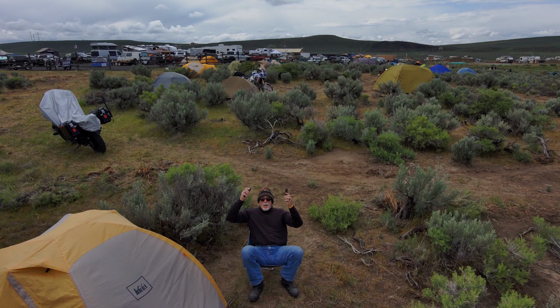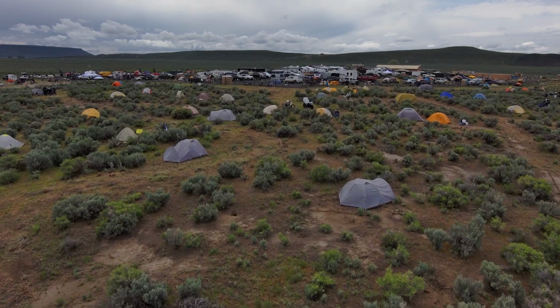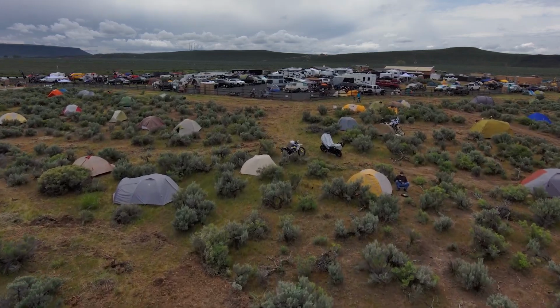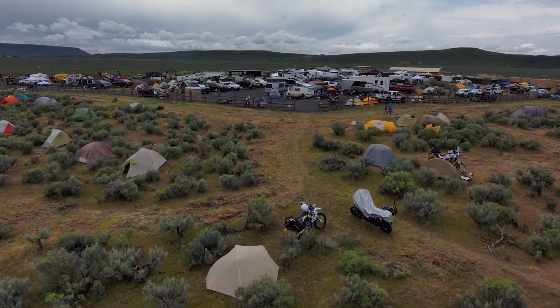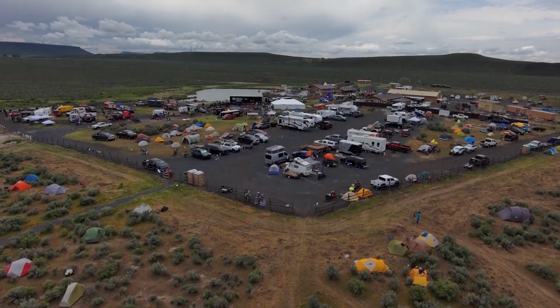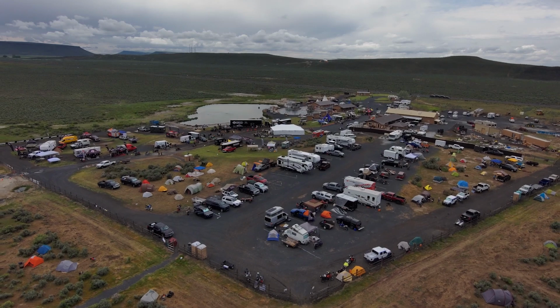This is the start of day three, and the rain finally quit from last night. This is the tenting area where all the tent campers were staying out in the sagebrush. And then over here, in front of me, is where a lot of the vendors were staying. And this is an overview of the entire rally.